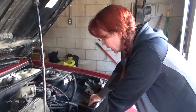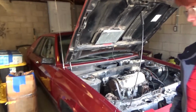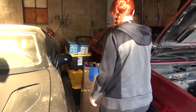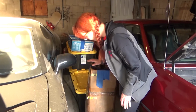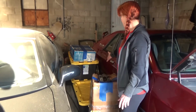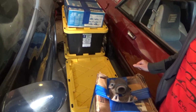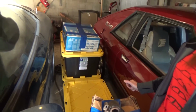We did get a lot of spare parts that came with the vehicle, and we're going to show you this lovely pile of a mess. I believe these are brakes. This is a whole brake set. We have 3 totes full of parts as well. And there are parts in the hatch.